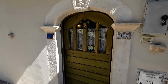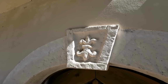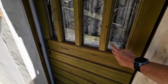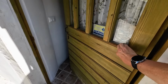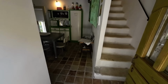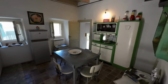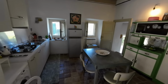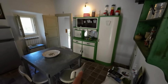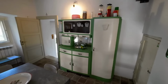So heading through this beautiful stone door. I do love things like this. I wonder how old that is. A really nice door as well. It's a wooden door, but it's in great condition, double glazed. Beautiful. And we go straight in to the kitchen. It's a good sized kitchen with a dining table obviously in the middle, plenty of space to get 4. You could probably even get 6 around here. Love this old unit. This is definitely going back to the, what would you say, 50s, 60s? Brilliant.